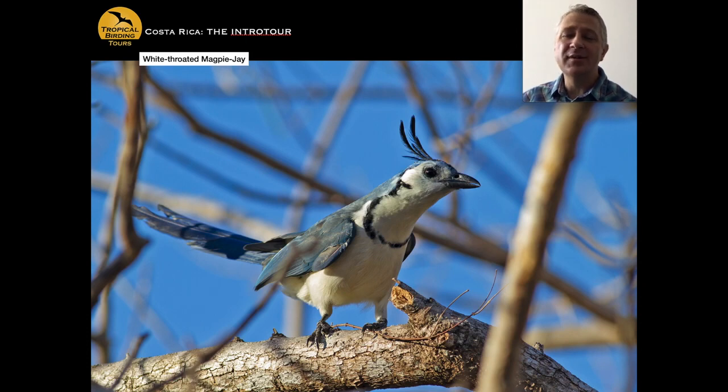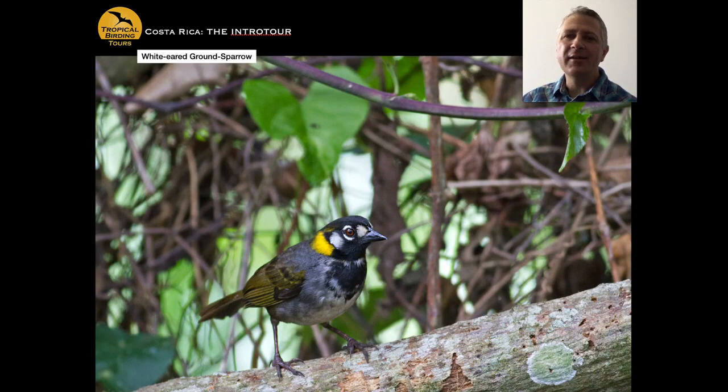On the drive up, we'll be keeping an eye out in the more open woodlands for this bird, the white-throated magpie jay. Even though this is really common in the North Pacific, because we don't get into the heart of that, this is our best chance when we're driving from Carara to the lower mountains of Monteverde on day 8 of the tour. And at the end of the day and the following morning, on day 9, we'll be doing some birding around the hotel grounds.